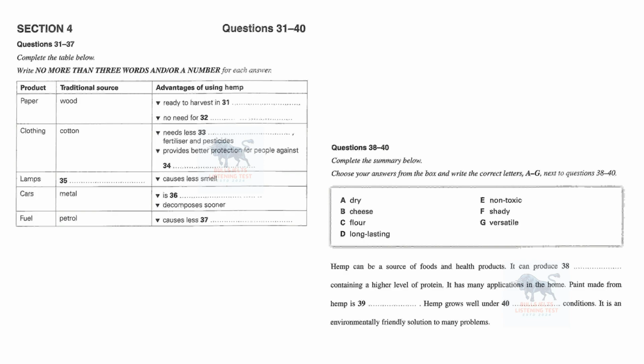As a fast-growing plant, it's an easily renewable, biodegradable and ecologically sustainable source of a vast range of products that are currently made from polluting resources, such as coal, metals, gas and oil. This is quite plainly a case where we can make progress by learning from the past.